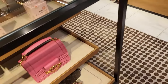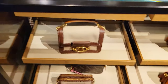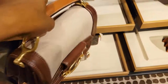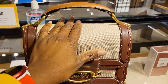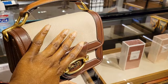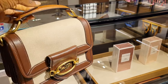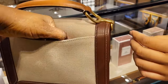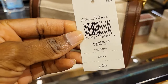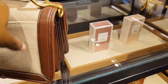And here is the Hero. Lots of people love this Hero. I think it's just like an updated version of the Riley bags. But if I were to pick one, this would be my favorite because of this uncoated canvas material. I just think it is so beautiful, especially in this natural brown type color or beige, and then with that contrasting brown smooth leather. I think this is very equestrian and I love that about it. And this one retails for $695 Canadian dollars.